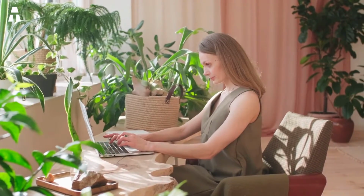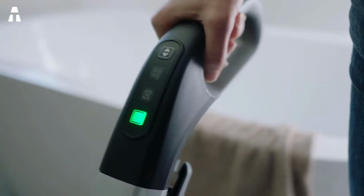Are you ready? Let's find out together the 7 best steam mops on Amazon.